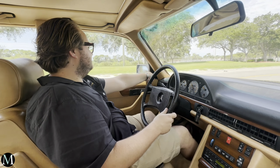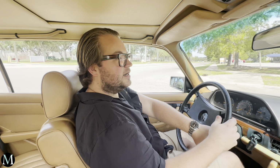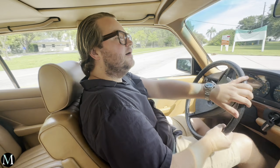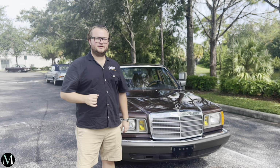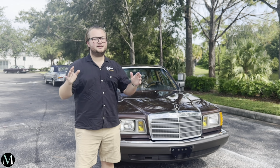I do like that this mirror is actually manual. That's pretty cool. We're rolling back up to the shop here. I'm going to hop out and tell you my final thoughts on this lovely 300 SD. It is going no reserve. It's already live up on BringATrailer, so no reserve means you're going to get it for whatever the highest bid is. So you might get a smoking deal on this.